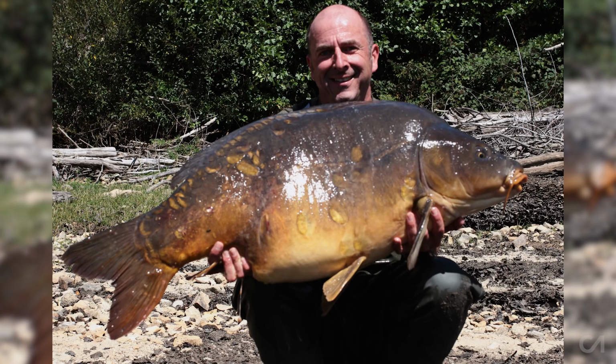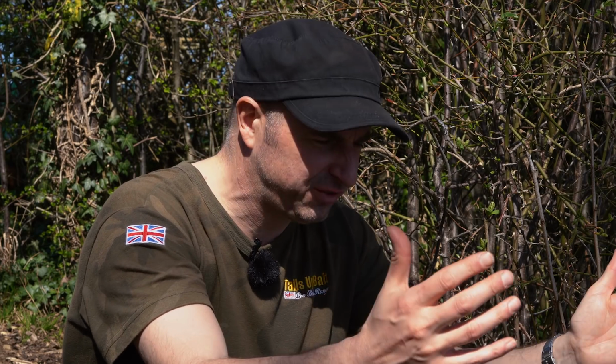Number two will probably be my first French 50 pounder, which was last year. I only really started going over there a couple of years ago, doing something a little bit different to the norm. I decided from day one it was going to be public lakes, big waters but not massive. So I went on my own, just did a solo trip in September. I went to a 400-acre barrage down in the Midi-Pyrenees, and about 5 days in, after a very long drive, caught an absolute tank of a mirror.